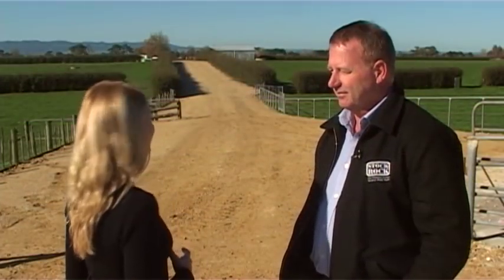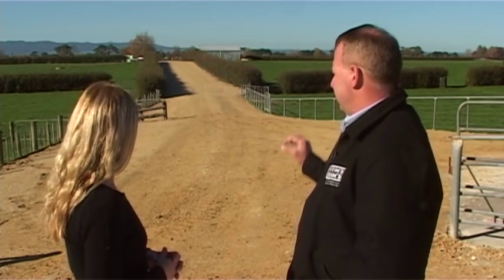Wow, Shane, this is looking great. So the farm race is completed and ready to use? That's right. What the farmer's gained here is that previously he had a sand race. So when it poured with rain, the race surface would go very mucky. What he's got here now is a well cemented surface, so the race is not going to deteriorate like the sand base did before.